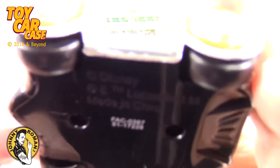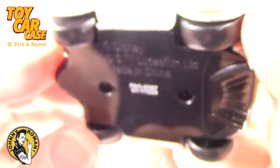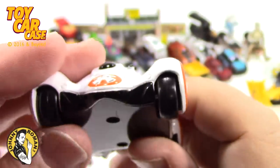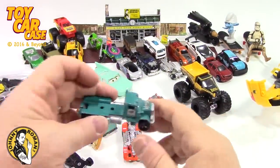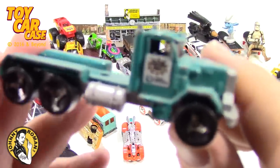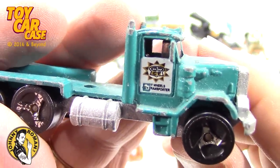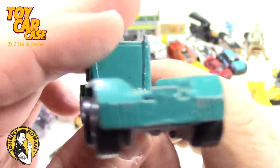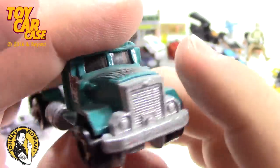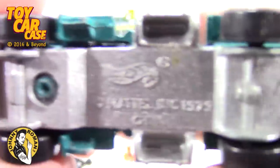Look at this. What do we got here? Disney, Lucasfilms, made in China. That's what we got here. This thing, those wheels do roll. Nice. It's metal. Little bigger scale. These trucks always get me. Very cool. Look at that. Something transporter. Again, just missing everything on the tail end, but the front is good. The top is good. Just some little guy yanked this off.